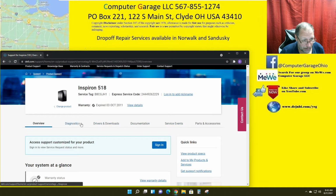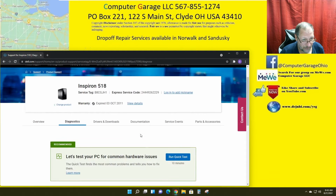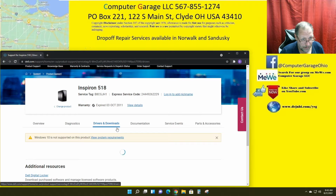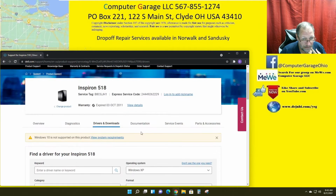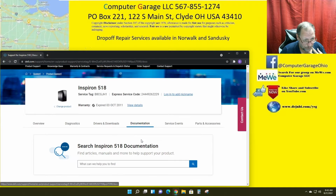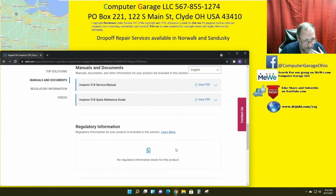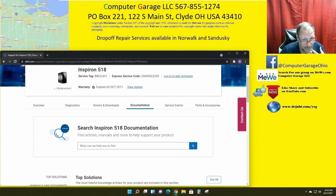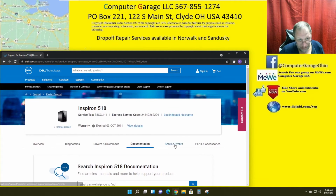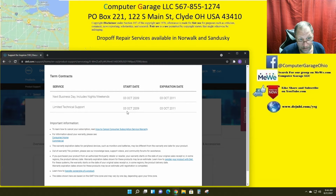Diagnostics, service events, parts. Don't want to really do a diagnostics. I do want to find out the details though. Let's see, documentation. Maybe this is where it's at. Usually, makes sense, doesn't it? How to recover the BIOS, manuals, quick reference. You know, the Dell website used to be a lot easier to use. So yeah, it is 2009.